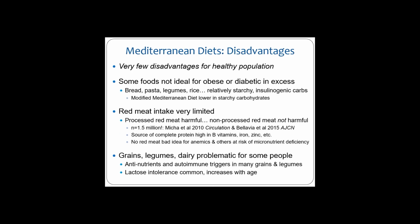There aren't a whole lot of disadvantages for healthy people. There are some for whom there might be better diets. So someone who's obese and looking to lose weight, or diabetic. Things like bread, pasta, legumes, and rice, these starchy, insulinogenic carbs are really not the best, but you can do a modified Mediterranean diet, sort of like we're doing today, where we're having a substitute for rice with cauliflower rice, right? Red meat intake is very limited.